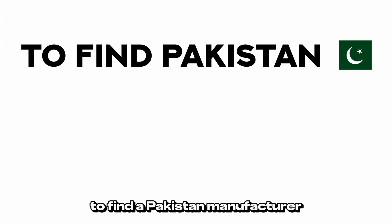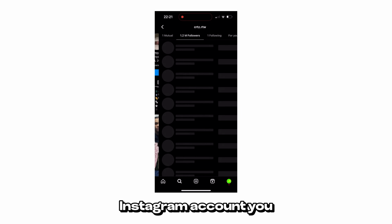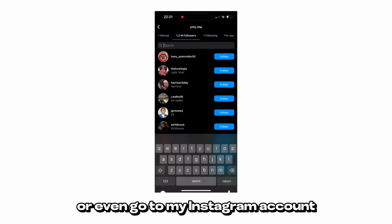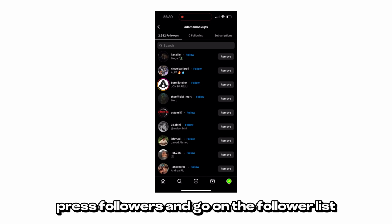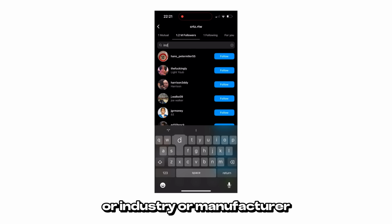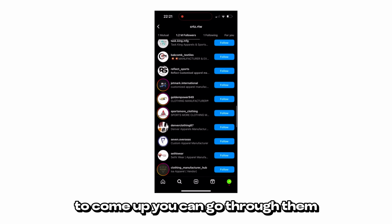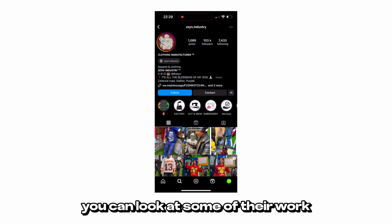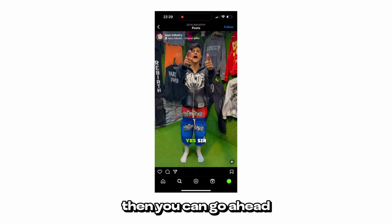To find a Pakistan manufacturer, you can literally go to any clothing brand's Instagram account. You just go to any clothing brand or even go to my Instagram account, Adam's Mockups, press followers and go on the follower list. If you type in the word sport or industry or manufacturer, a bunch of Pakistan based manufacturers are going to come up. You can go through them, you can look at some of their work, you can DM them and ask for their previous work, and if you think they're legit, then you can go ahead and work with them.